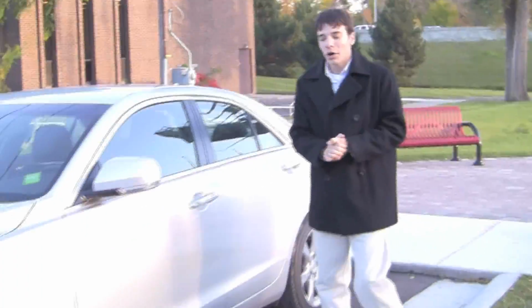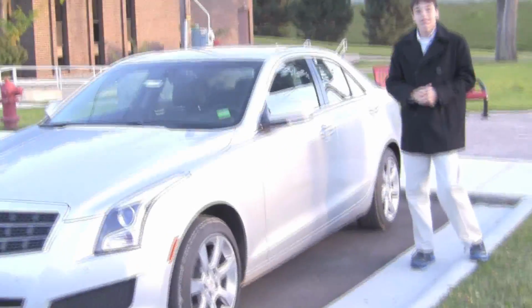However, in my opinion, the Cadillac's interior is just a little bit better than its competitors. It's just very luxurious, very Cadillac-like. And then the performance that you get out of the 3.6-liter V6 engine is really just phenomenal. Then you also can choose again from that turbo or just the standard engine as well. You know, with all the tech features that it has, you really just can't go wrong with the all-new 2013 Cadillac ATS.